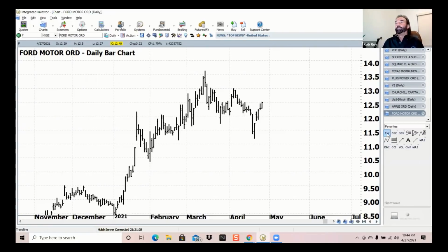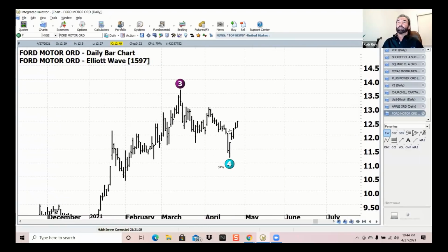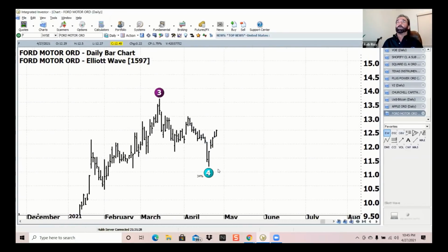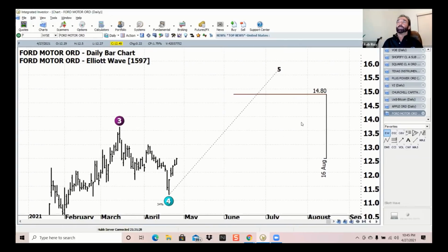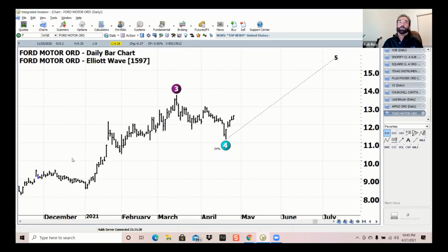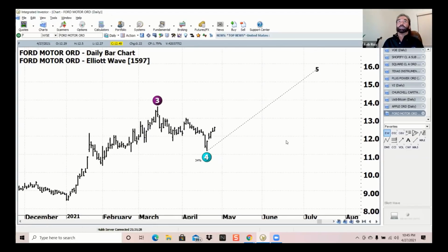That's nice to see Ford trying to make a move back to the upside. The wave 4 corrected at 34%, so pretty close to the 38.2%. Got a target back up there at 15 and change. And it's just nice to see Ford above 10. Anything above 10 is nice, and it seemed like it stayed below 10 for decades, is what it felt like.